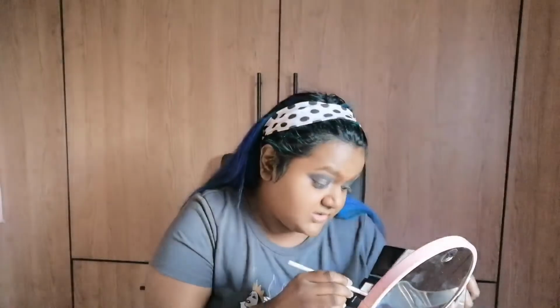I won't lie, when I went in store and swatched this shade, it sucked so bad. It was the most chalky thing I have ever tried, and I thought it would be horrible. But it's actually pretty.